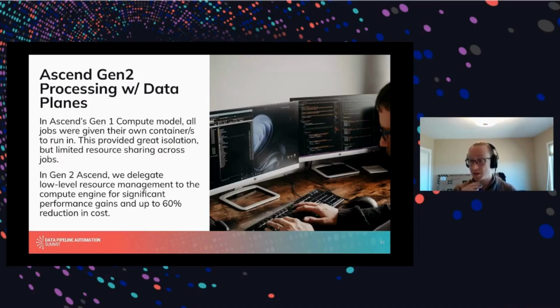Next big one, Ascend Gen 2 processing with data planes. So in the Ascend Gen 1 compute model, all jobs were given their own containers to run in. This did provide great isolation. So this allowed very strong guarantees that for any given component, it would only have access to the things that it needed to have access to in order to process the job that it was expected to process. It turns out this was actually more isolation than customers wanted. And what we found was that the more common model people were expecting was something more similar to a warehouse model, where a given compute entity has some set level of access across many things.